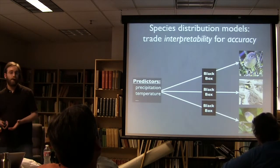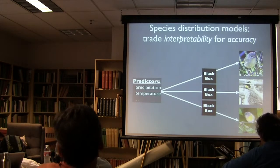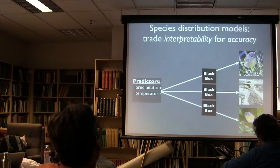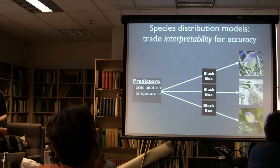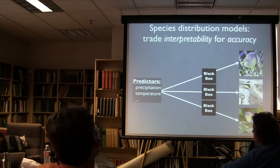And I want something that scientists can use to help inform their understanding, or corroborate or improve their understanding, of species' environmental tolerances and community assembly. And so this isn't really that suitable.